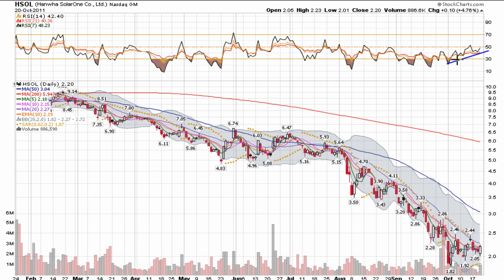RSI, much like the Full Stochastic, is showing that momentum is trying to come into this play. You can see several days in here it's had some big down days, but it has tried to put together some upward momentum: 3 straight days, and yesterday was an up day. I like to see bullish engulfings truly on the bottom, not making a higher low. But this 2-day pattern can be considered a bullish engulfing.